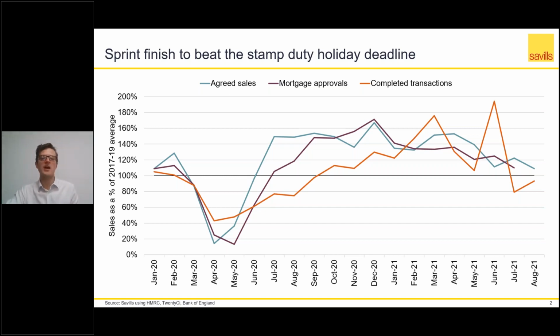If you look at these other lines, the mortgage approvals line shows there's been a bit of a delay in getting those mortgage valuations secured, and just reflects the shape of the market there. But the completed transactions line is the other really interesting one. This really reflects some of those delays that we've seen in the mortgage market, more specifically delays to land searching, to conveyancing and so on.